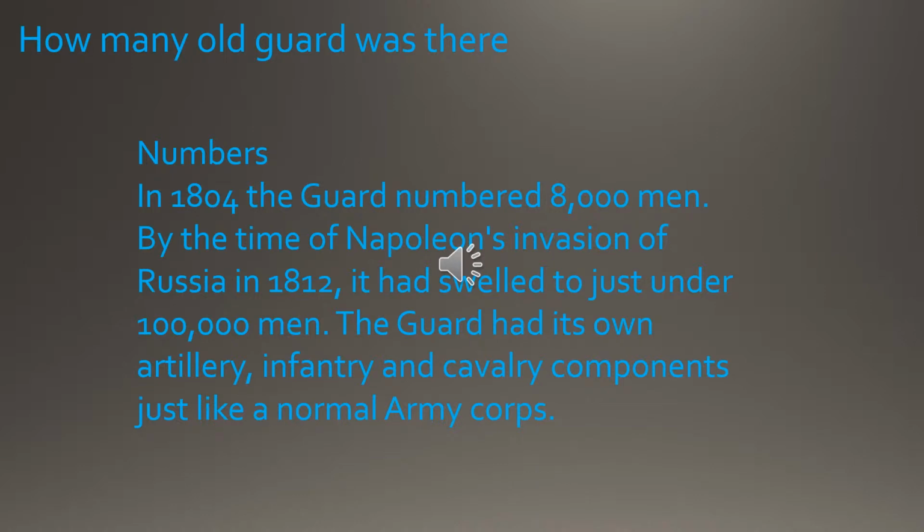Okay, so how many Old Guard was there? Numbers in 1804, the Guard numbered 8,000 men. That's actually the Imperial Guard. So I'd say they probably had about 4,000 Old Guard out of 8,000. But by the time of Napoleon's invasion of Russia in 1812, it had swelled to just under 100,000 men. The Guard had its own artillery, infantry, and cavalry components, just like a normal army corps. So, just in 8 years, they grew that much. Let's just say they had 95,000 Guard, probably around 55,000 were Old Guard. The other 40,000 were split into Young and Middle Guard. So, that's just how many there were in the total war.